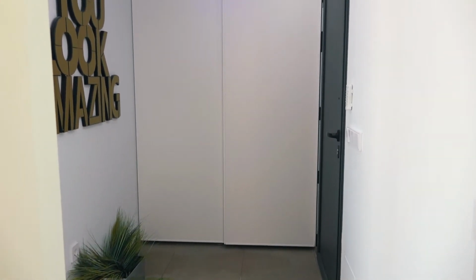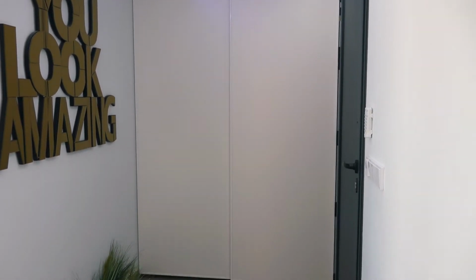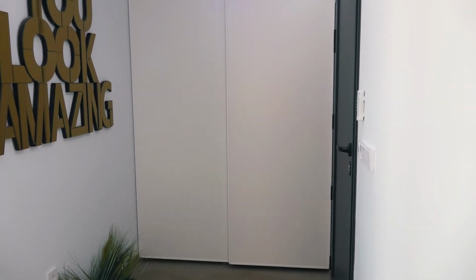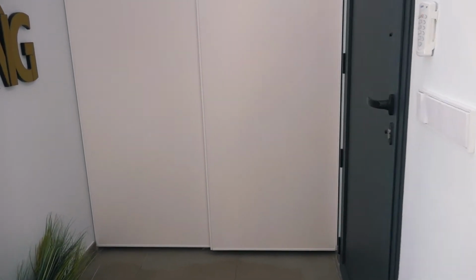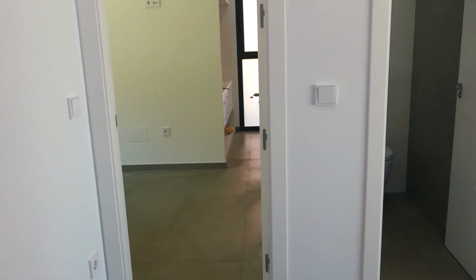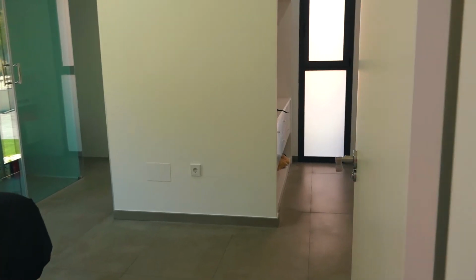So inside the property now, coming through the front door here with some cabinet space as soon as you come in. There's lots of closet space in this villa. It's quite unusual. So 300 square meters in total, this inside of the villa. And it takes us immediately through to the first bedroom here.